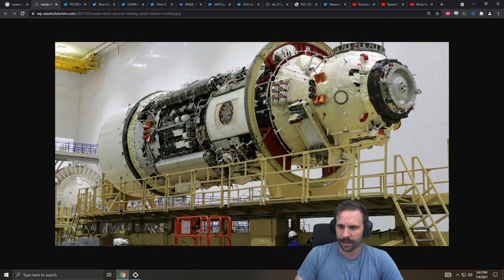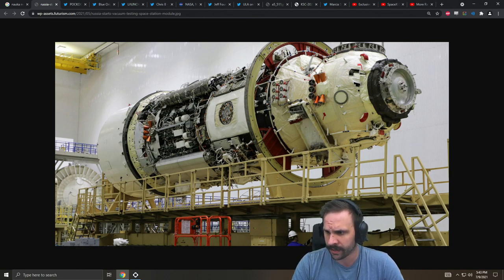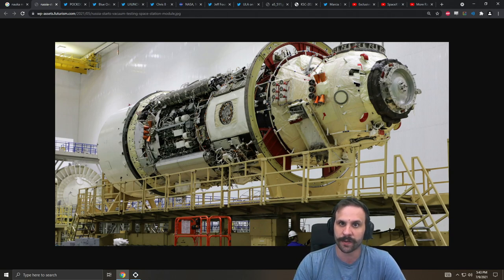Why didn't they put Prichal on Nauka? Not enough room in Proton's fairing? Send both at the same time? Yeah. It looks like, see this right here, MGB? That's Prichal. Prichal is that, right there. This docking hub is just fixed onto the module. And then Prichal is just one of these flying by itself. Prichal should dock to the front. And then the back of this is going to dock to the Nadir port on Zvezda, which is the service module for the ISS.